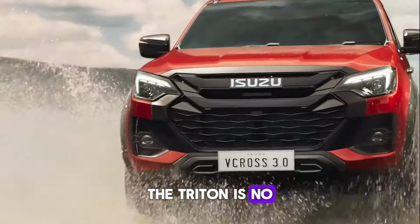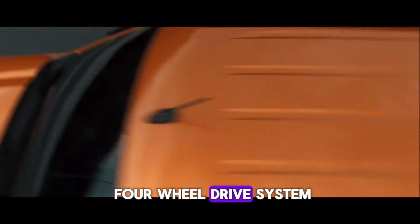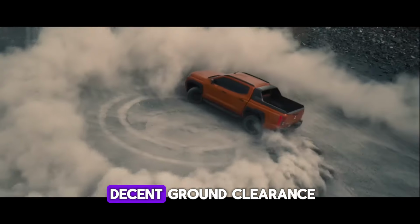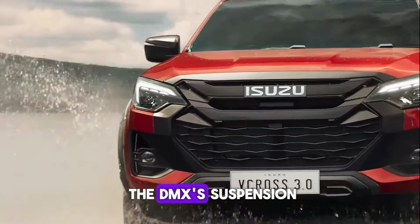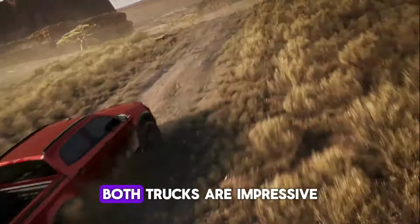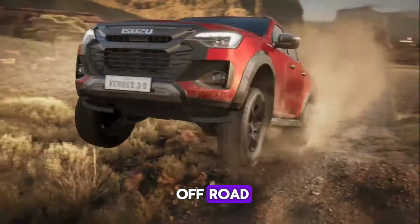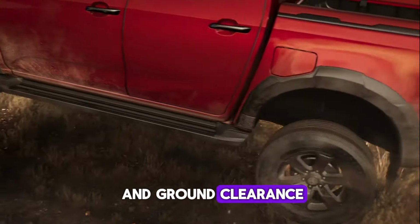The Triton is no slouch off-road either. It boasts a similar four-wheel drive system with low range and decent ground clearance. However, some reviewers find the D-Max's suspension slightly more adept at handling rough terrain. Both trucks are impressive off-road, but the D-Max might have a slight edge due to its suspension and ground clearance.